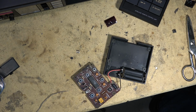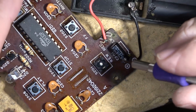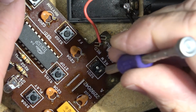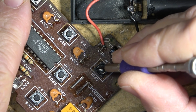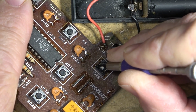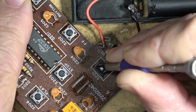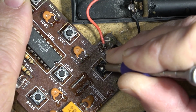Just going to use a very fine solid screwdriver just to see if I can scratch through the corrosion that's on the sides of the contacts here. You see down here. Clean them up a bit. They're not too shiny. And of course the center contact.